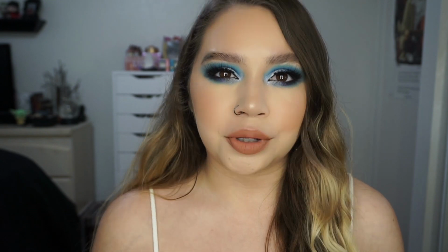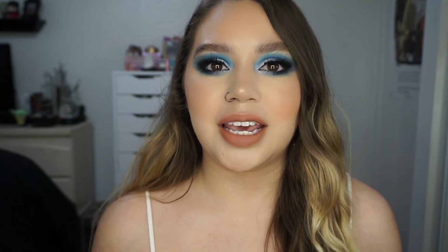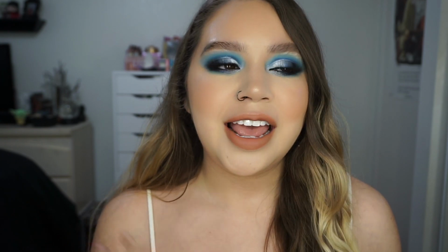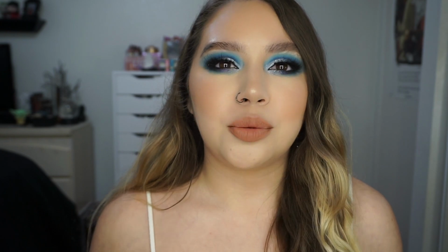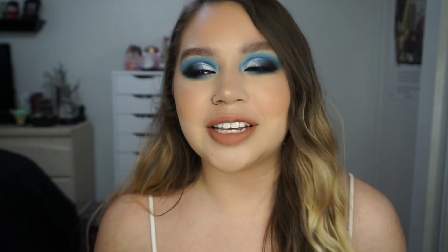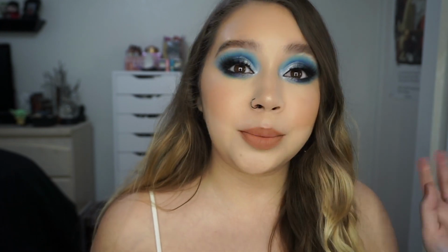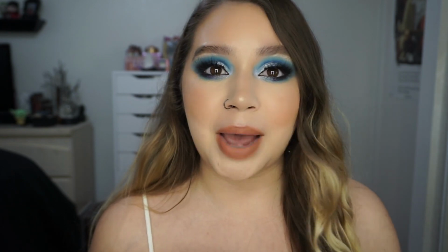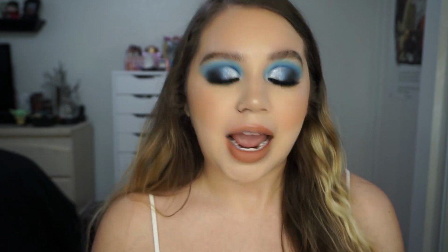I love that they did blue because I know they started off with a neutral palette, and a lot of times when brands start off with neutral palettes, they'll just go into the warmer neutrals, like more oranges and reds and stuff, and you don't really ever see blue. Blue is not the easiest palette to come by. I love blue eyeshadow, so it's really hard to come by blues, and I like this palette.